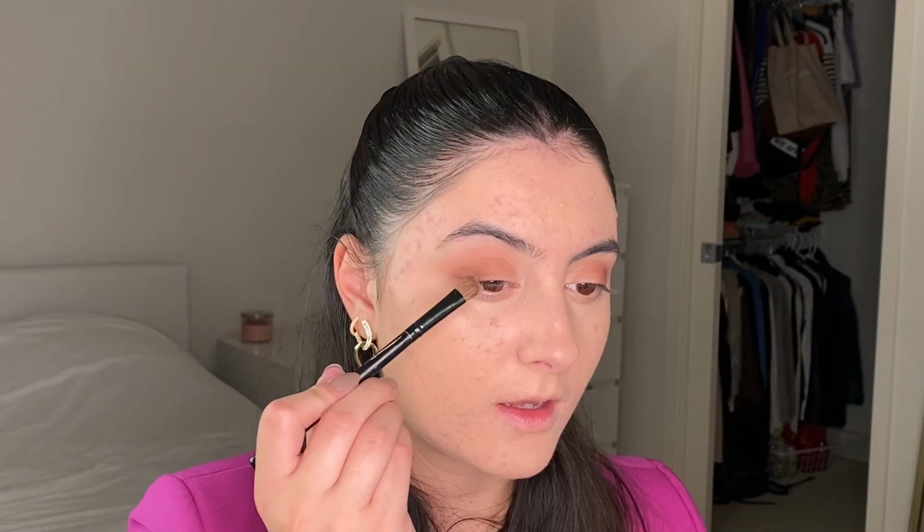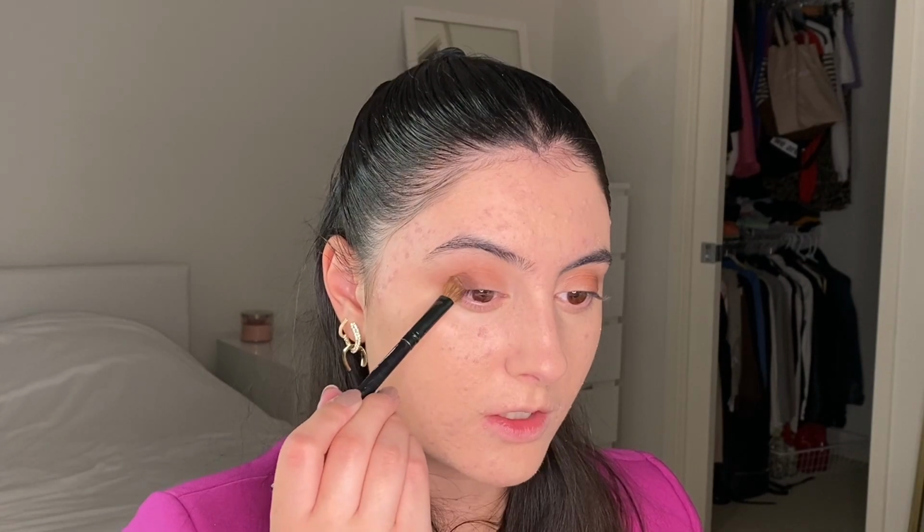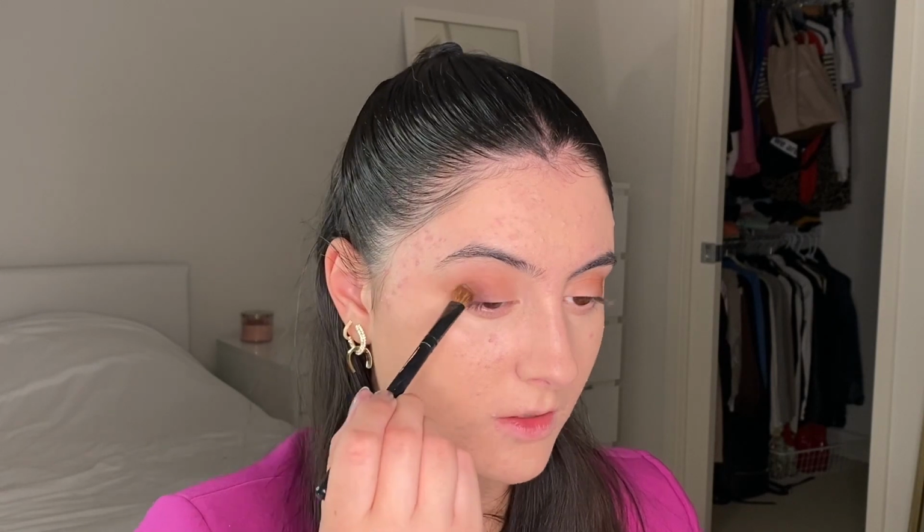Then I'm going to take a bit more of a flat brush. I'm going to grab the shade Aspiration, and I'm going to pat this down more on the lid and buff it out less, just using a flatter brush to concentrate that color a bit more, but of course still blending out the edges. Now time to add some glitter.